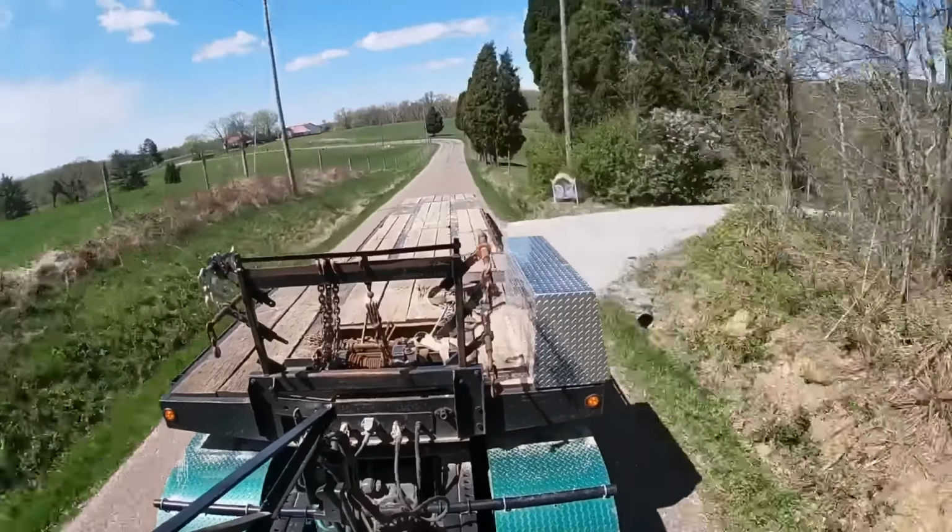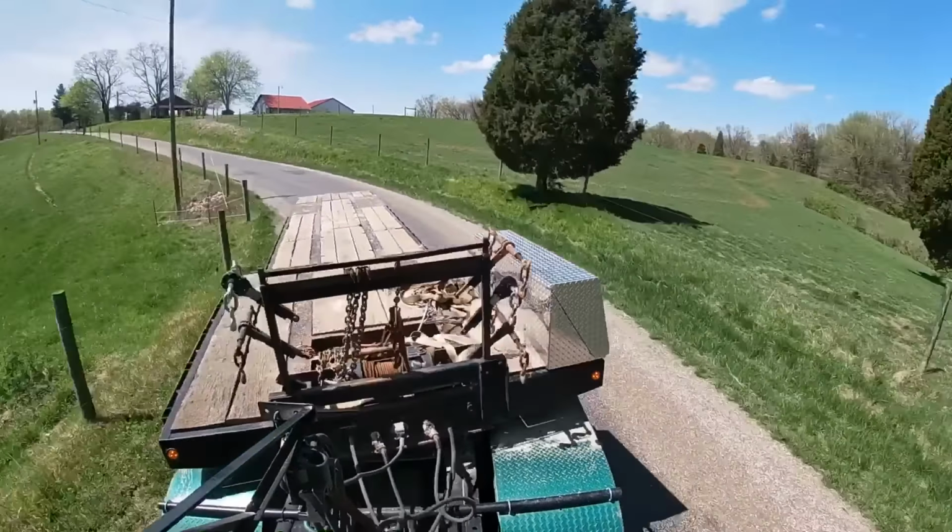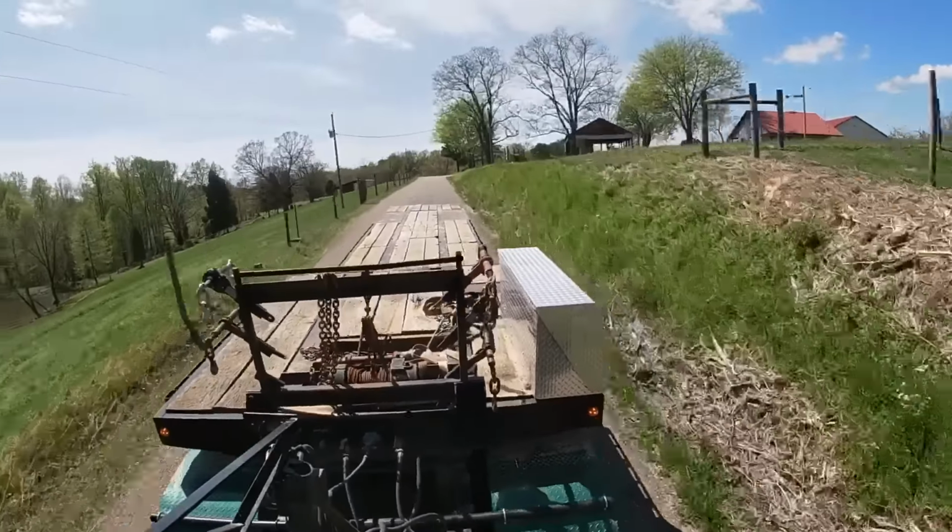Low side to there, flip over to high side, flip back down to low side around the curve, and we get around the curve and back into high side to where I need to go. Anywho, let's get this excavator on the trailer.